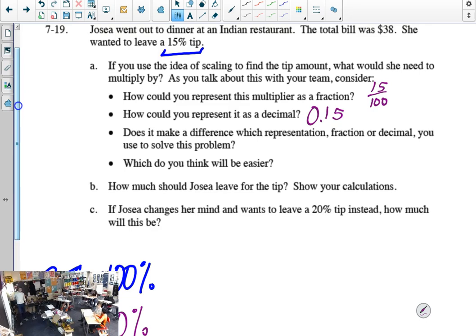So now I could also re-represent this. I was waiting for somebody to say, well, you could make it 3/20 or something like that. Interesting, and sure, yeah. But now hold on, because the next thing it asks us, does it make a difference which form we use, fraction versus decimal? In your mind, does it make a difference which we think about? It's going to change how I do the math.